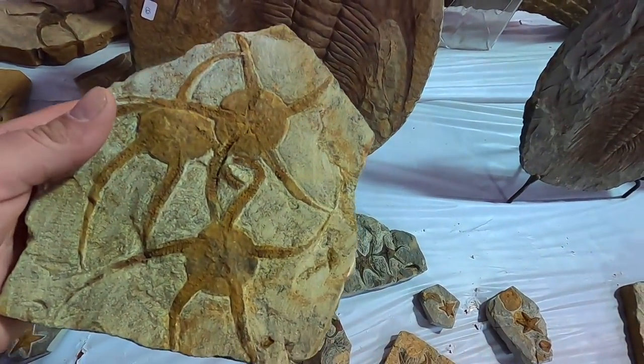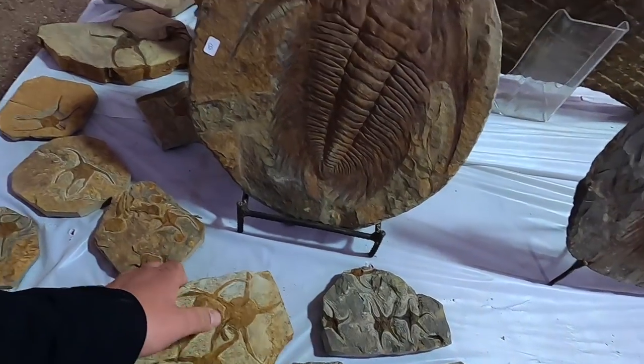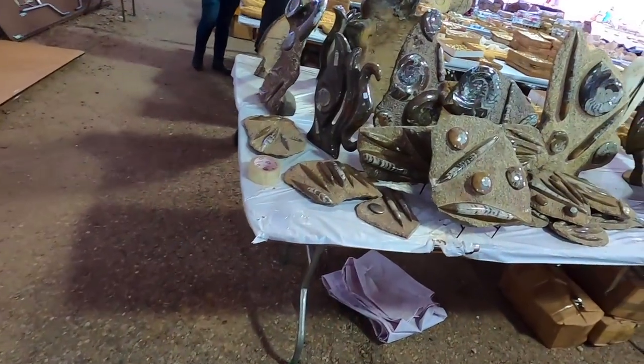Either way, they're awesome. This one's got little suckers on it. I wish I had little suckers on my arms. Instead, I'm just a sucker in general.